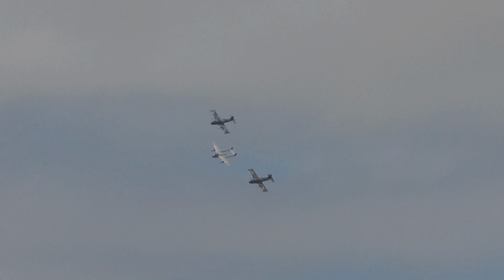But as Martin said, comparable performance. And you're going to see that they are quite similar in performance, as they're now going to perform a loop. So they're going to be able to do that within the same performance spectrum of these three aircraft.